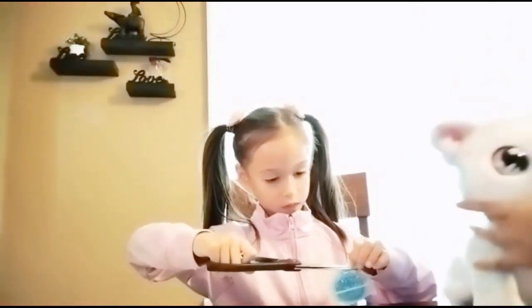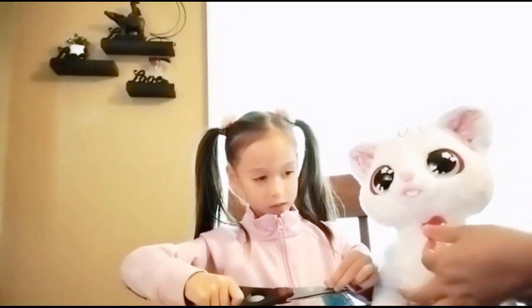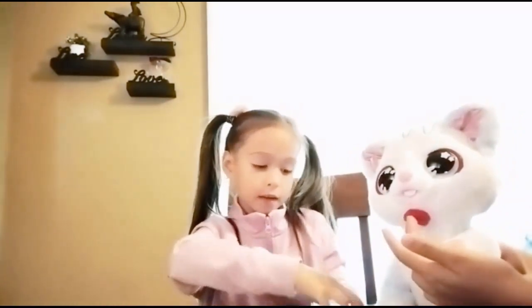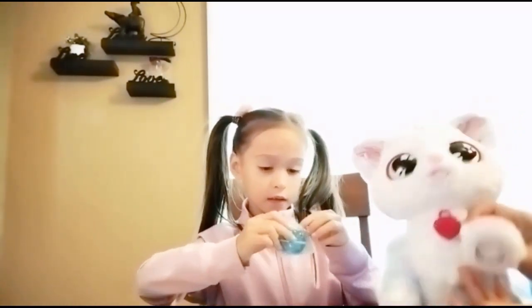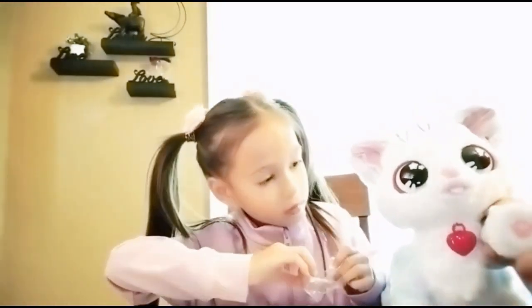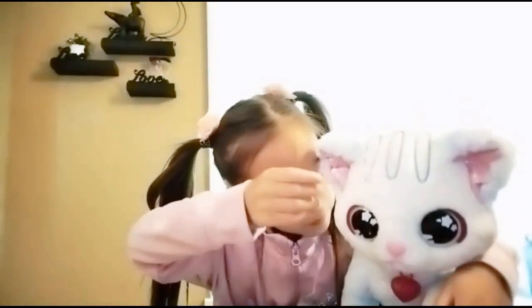There you go. And the baby cat with a little cute heart right here, Gabby. Look at the cute necklace. The little necklace. Kiss. And you get a stamp. You stamp it. Ping. Yeah, you can stamp it.